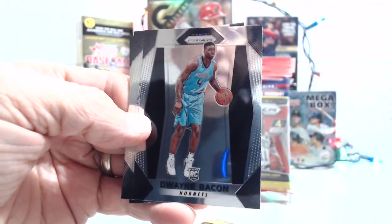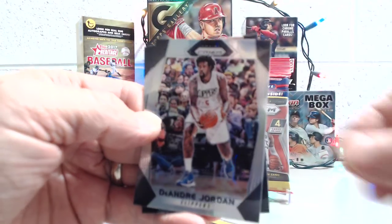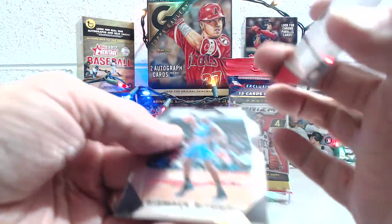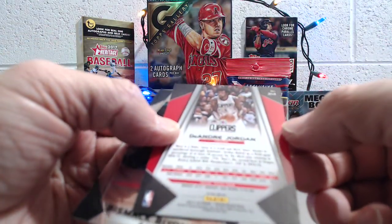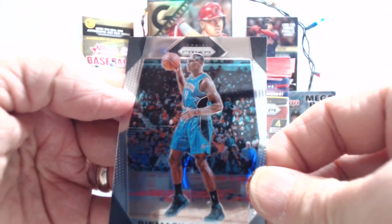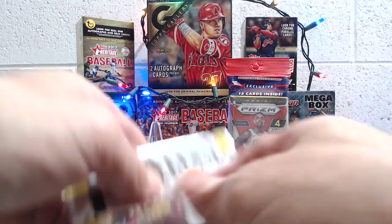All right, Evan Turner, a Dwayne Bacon rookie card, DeAndre Jordan silver, right? Yep. It's going to say Prizm right at the bottom, right down there, so you can see it. He's been playing really well this year. And Bembo. All right. Pack number two out of the first one.